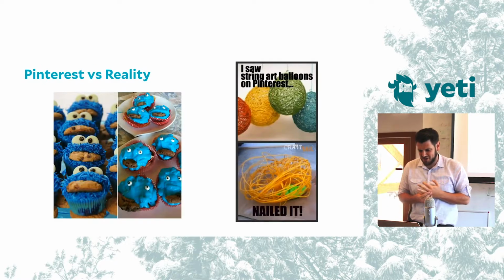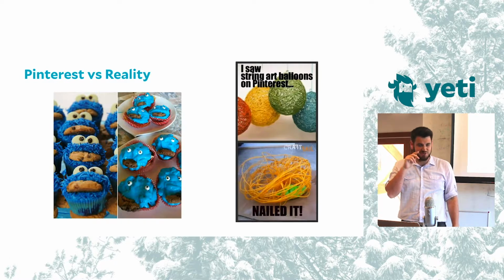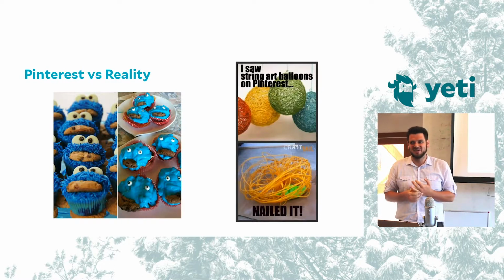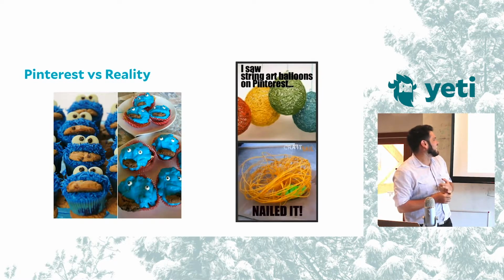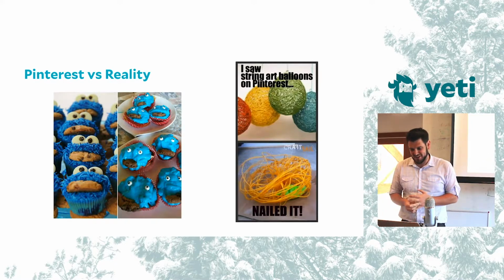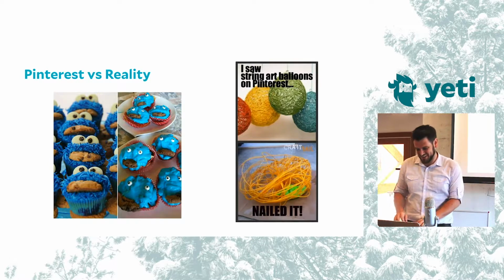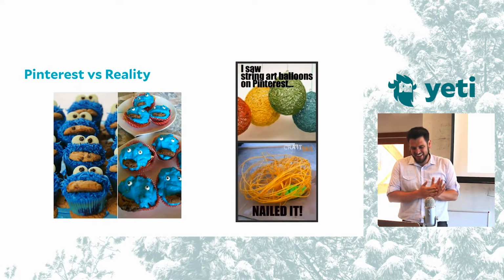You've probably seen these, but they are great: the Pinterest versus reality stuff. If you search this, there's all kinds of really funny stuff. And the whole purpose is to avoid having your Cookie Monsters turn into that, because you might scare some children or something.